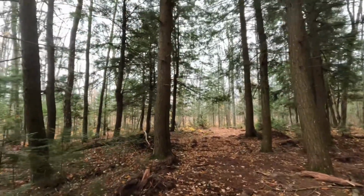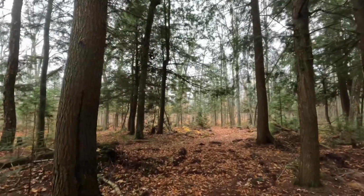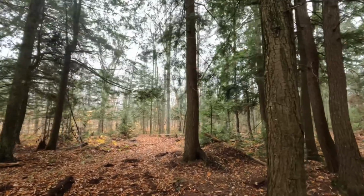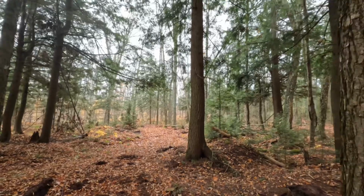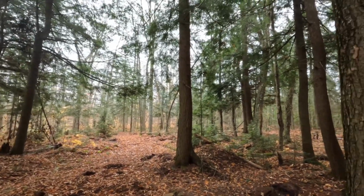Like in this particular property, it is wet. We have a lot of marsh, which is great for doing a project like this, but it's not good if you want to build and do things like that. You got to bring in fill. It's a little bit pricey. It's all possible. I did it. It's just a little bit pricier, and there's things you got to consider.